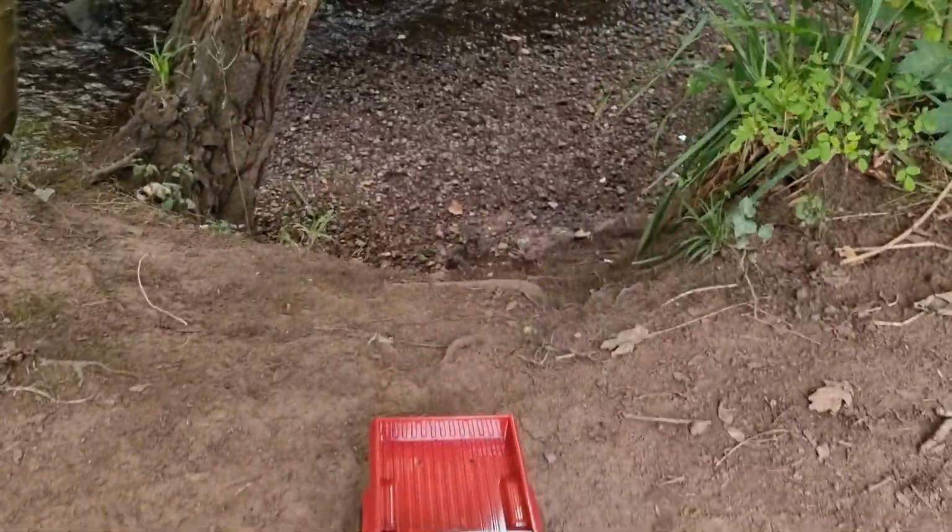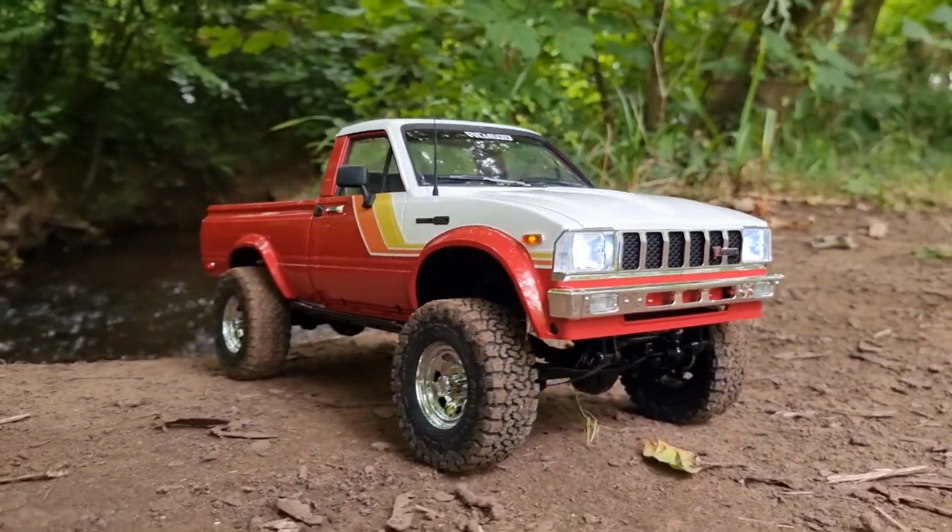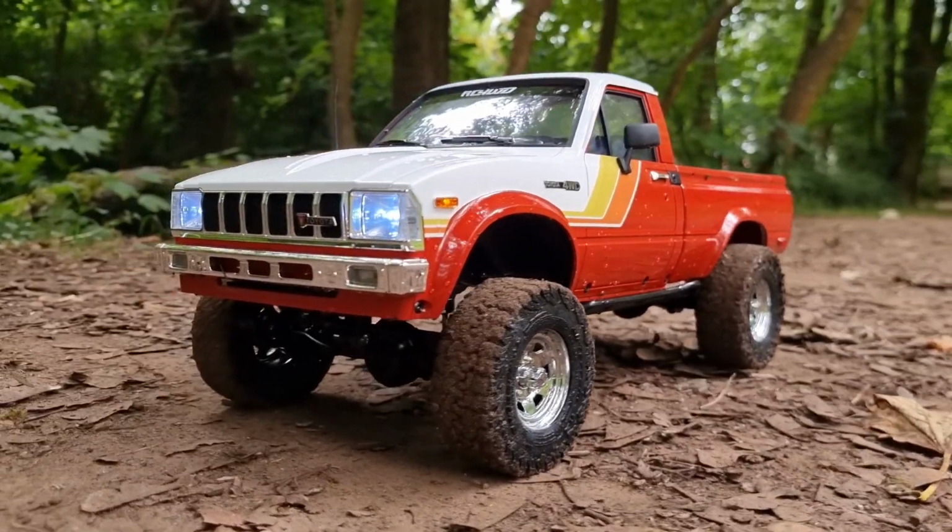I mean, that is super steep, look. You can see that's what we've just come up. So it is really, really steep. But yeah, I think the tyres on the K10 definitely did better than these ones. Okay, let's see what our trail speed is like.